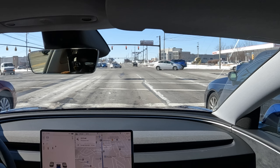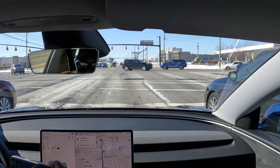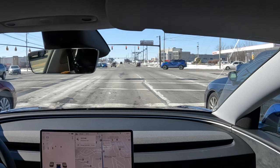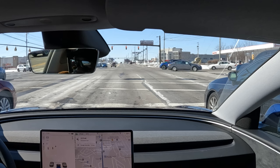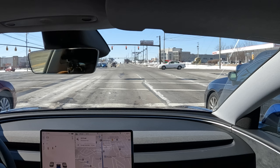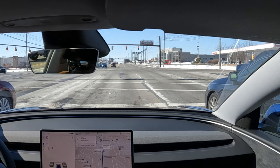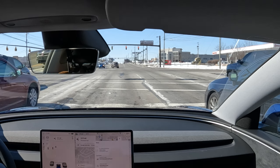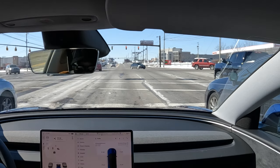Tesla Model 3 Highland. That's the best. Man, it feels like you're driving a Model S. Oh my goodness. I need to turn around and go back because it says 15 minutes. But this is crazy, this is crazy. How much? Let me see.